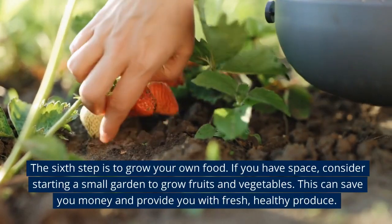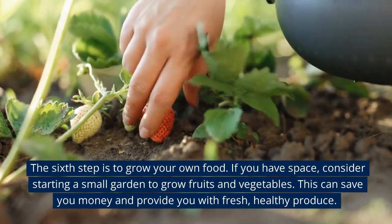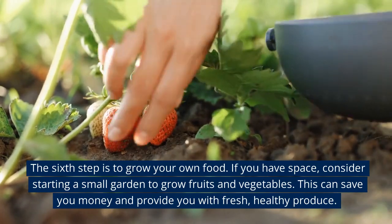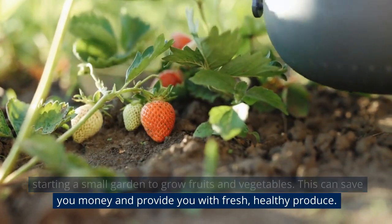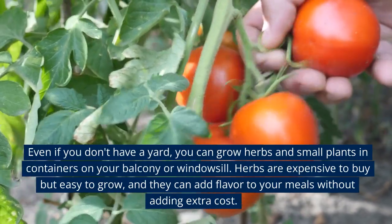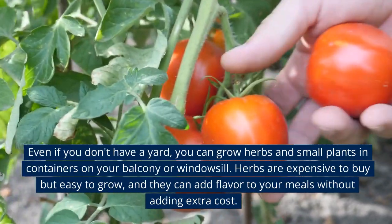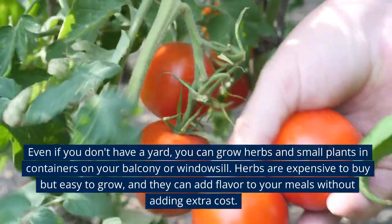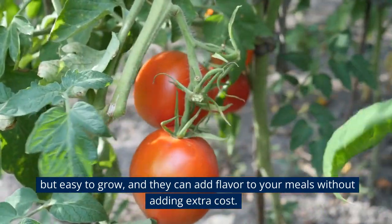The sixth step is to grow your own food. If you have space, consider starting a small garden to grow fruits and vegetables. This can save you money and provide you with fresh, healthy produce. Even if you don't have a yard, you can grow herbs and small plants in containers on your balcony or windowsill. Herbs are expensive to buy but easy to grow, and they can add flavor to your meals without adding extra cost.